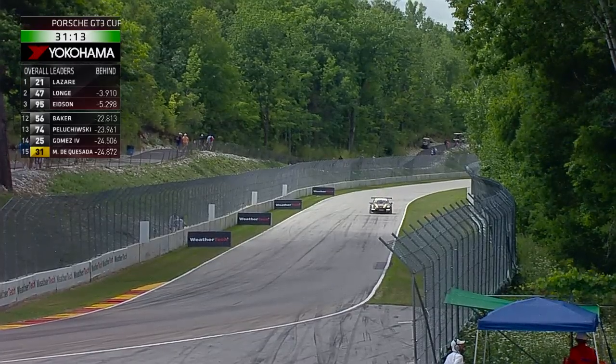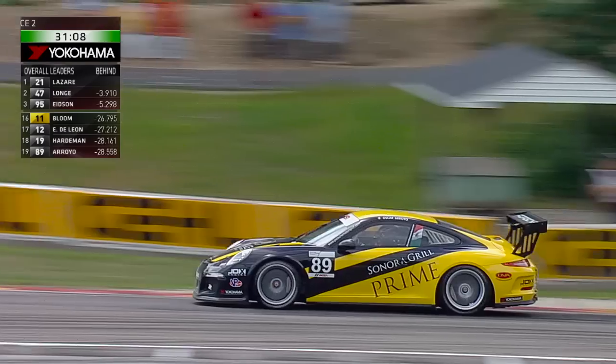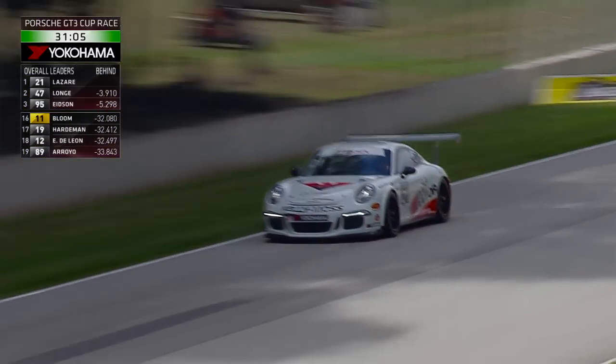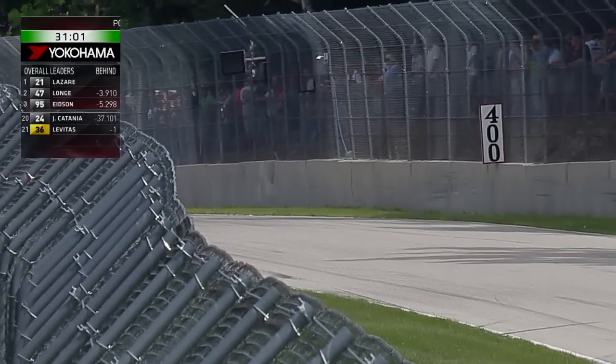But what I was talking about there was Michael De Quesada. We saw him yesterday on the first lap make a great pass for the lead in Gold Cup down at turn 5. And then 2 corners later, going down that Horidine section, he spun the car. That's why he went to the back of the field.